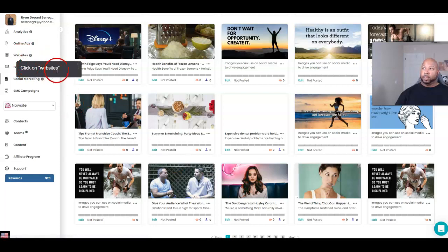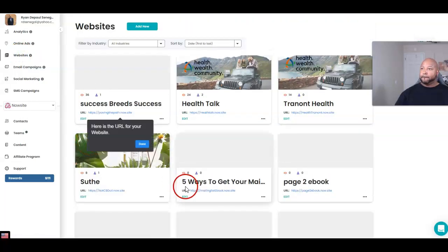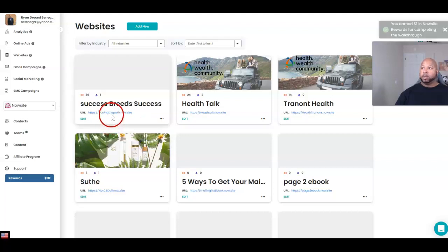Click on websites. You see, it's telling me a straight tutorial on how to do it. Go right here. Here is your URL for your website. Hit done. Look at that. Just copy and paste that website, and that's telling me what to share. You see up there where it says earn? You earn $1 in Nowsite rewards for completing the walkthrough. Now I have 112. I was at 111. Very simple.